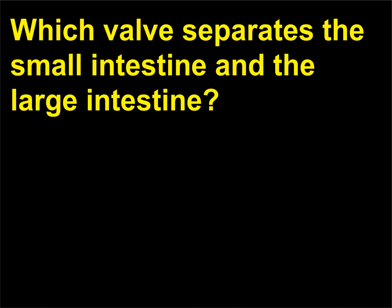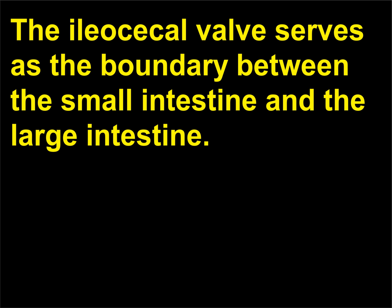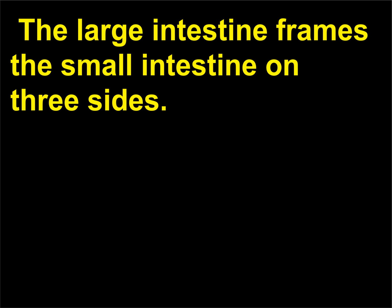Which valve separates the small intestine and the large intestine? The ileocecal valve serves as the boundary between the small intestine and the large intestine. The large intestine frames the small intestine on three sides.